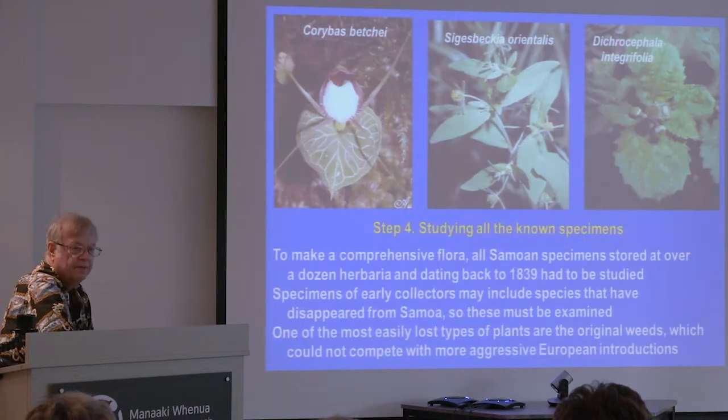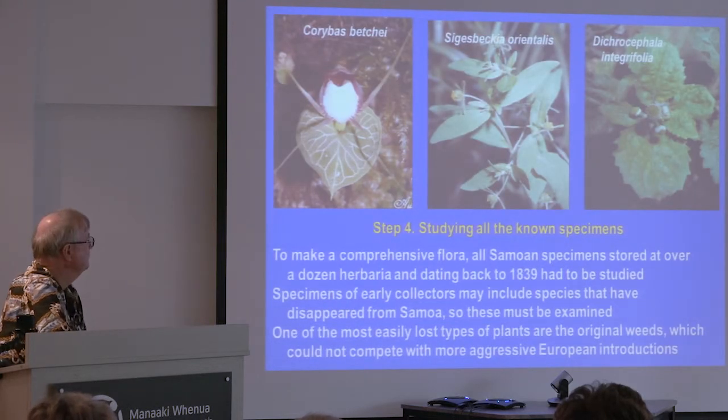Most of the surrounding islands have flora. Hawaii had a big flora in 1990. So Samoa is 25 years behind that.